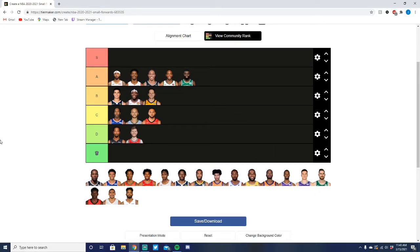Definitely more consistent on the offensive end than Tatum is, in my opinion, and I like him a lot. I think he's a very, very important piece to the Celtics, and if they're going to have prolonged postseason success, it's going to require Jaylen Brown to play like a superstar, and he has shown flashes of being able to do just that on both the offensive and defensive end.